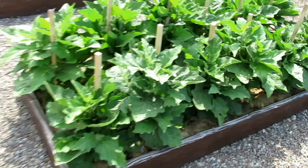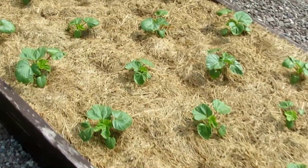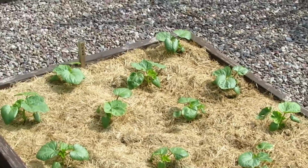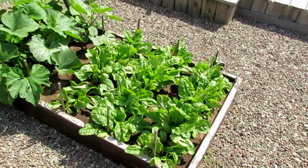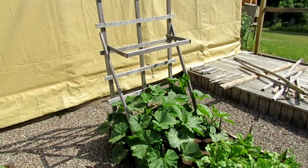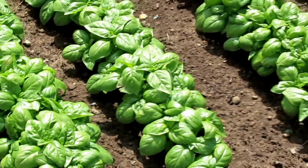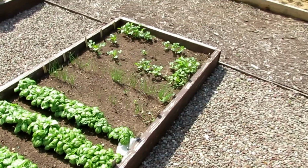We lost a bunch of them due to the hail and high winds that we had. The eggplants are looking pretty good. Hail did a lot of damage to the leaves and stuff, but they still seem to be growing fine. And the okra has all germinated and is starting to grow. Here's some more rainbow chard, and then a batch of ornamental gourds. And here's the basil. That's all germinated pretty good.